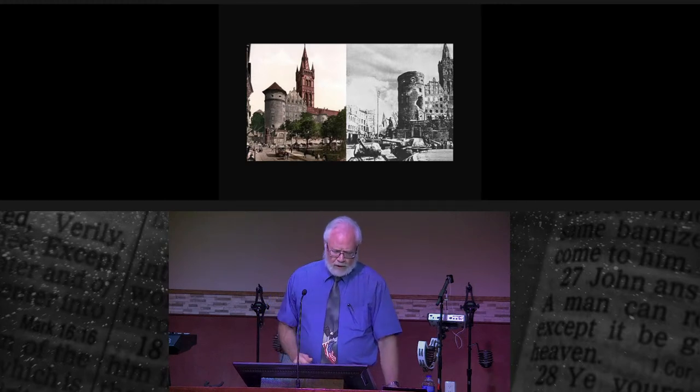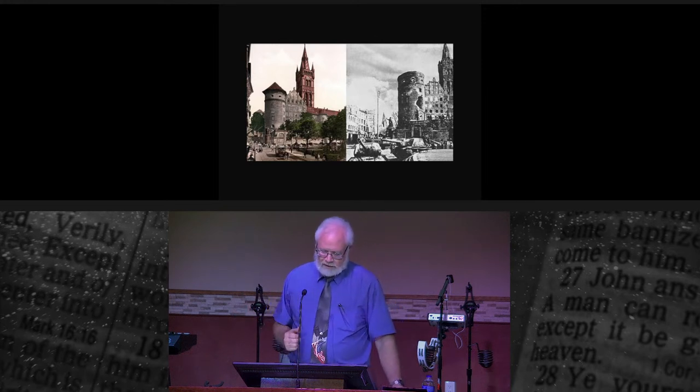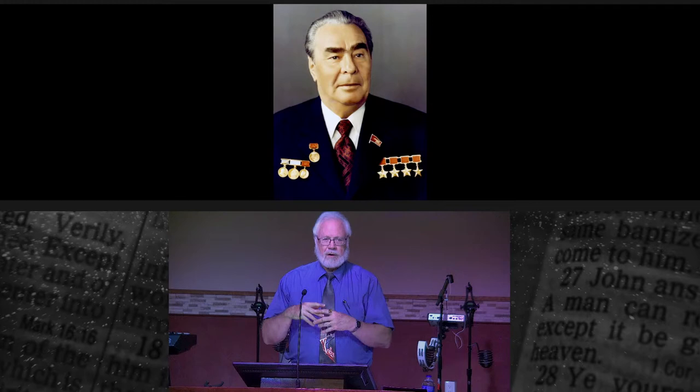Well, this stuck in the craw of the Russians. This had been their eighth wonder of the world, and they had suffered enough at the hands of the Nazis. Then to have this great artistic treasure robbed and lost really bothered them. So in 1979, under the administration of Leonid Brezhnev, the Russian government authorized a replica amber room to be created.